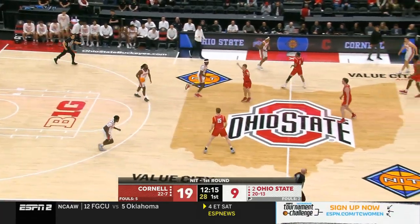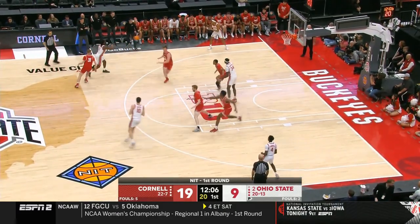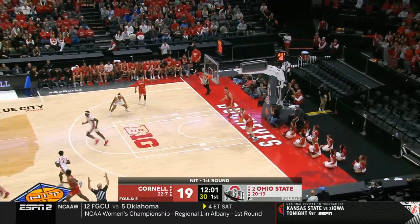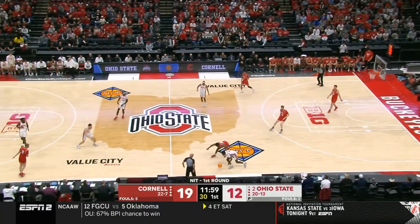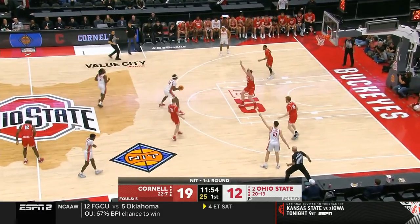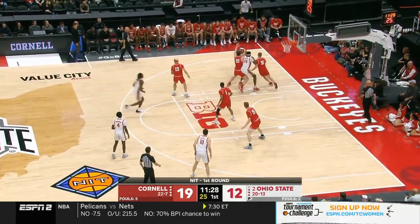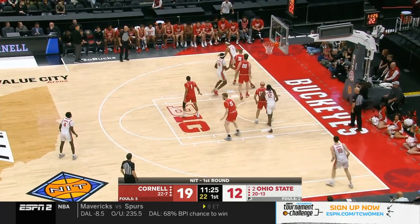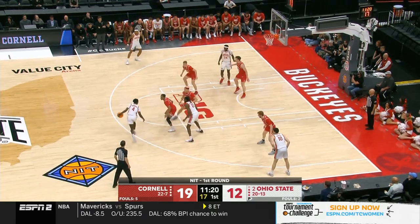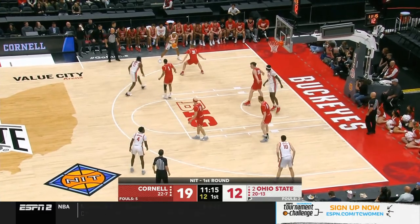Noyes has 2 threes. Largest lead of the game for the Big Red. And the Buckeyes with an answer from Roddy Gale Jr. One thing you love about Roddy Gale is that he doesn't lack confidence at all. He's going to shoot it, and if he misses it or makes it, he's going to shoot it again. Oh, a dentist there that can help him with his tooth. They do have it. The price of winning, my friend. Yes, I guess so. Slow start for the Buckeyes, 5 for 24 shooting, just 21%.